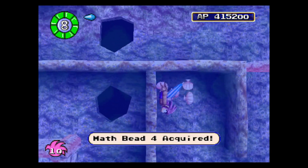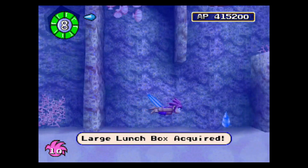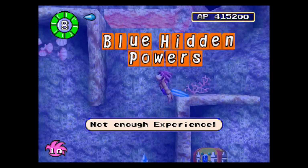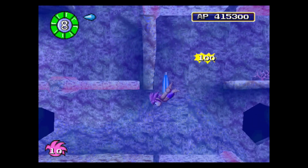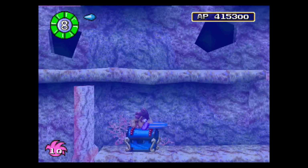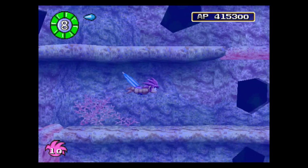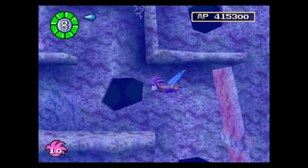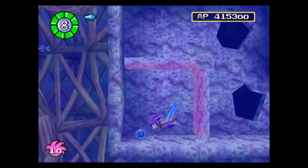There's that one. We don't have enough experience for that one just yet. We'll get it eventually. Pop that one down, then we've got ourselves a shortcut from one side to the other. And there's number 10.